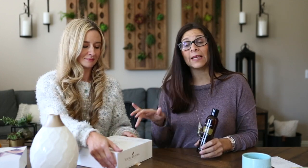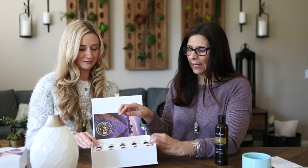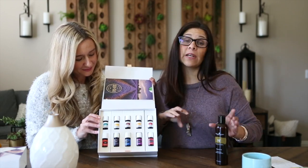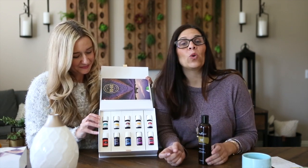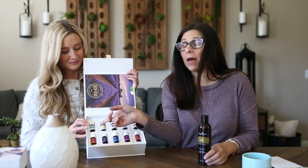Now, hot oils in the kit are Thieves and Peppermint. So it's going to be these two right here. When you put it up here, these two, Peppermint and Thieves, the ratio is very different. They're a hot oil, which means as soon as you apply them on the skin, it's going to be a little warm to touch. So we advise 4 drops of carrier oil to 1 drop of hot oil.